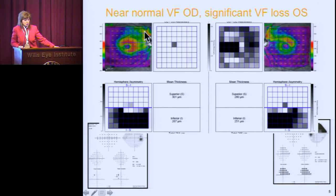Here on the top, notice how healthy and colorful it is. But in the inferior zone, notice how dark this is. They were losing ganglion cells here. And in the eye that had terrible glaucoma, there's very much darkness here.